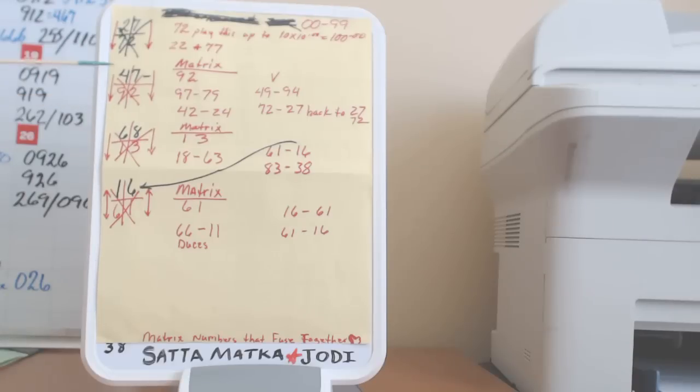Vertically, you have 4, 9, and 7, 2. And of course, here's your 7, 2 here. So pretty much, I would say these two complemented one another, but this is the degree you have to go through in order to find how numbers connect with the matrix.